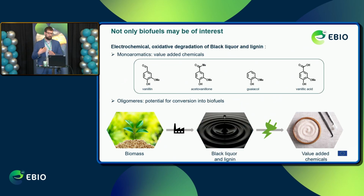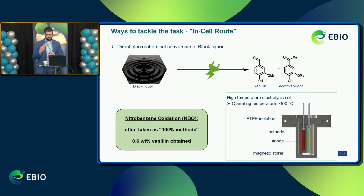But not only biofuels are of interest. By electrochemical oxidative degradation of black liquor and lignin, you're not only getting some oligomers, which are potentially suitable for biofuels, but you also can get some value-added chemicals. These are mostly monoaromatics, and we can make them by electrochemical degradation of black liquor and lignin. So how to tackle that task? There are 2 ways to do that.